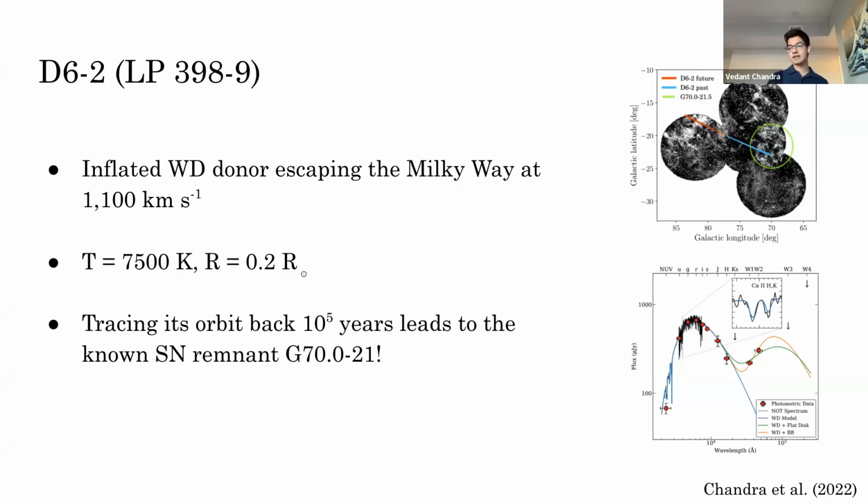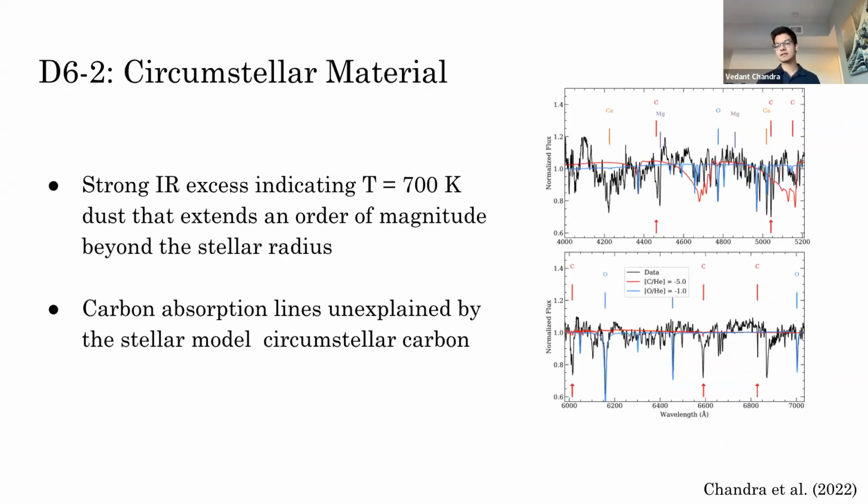As you can see, we can fit this infrared excess with a pretty simple black body model that tells us that it has a temperature of about 700 Kelvin, and it appears to be quite puffy. It appears to be much more extended than the radius of the star by a couple of orders of magnitude. And so that's just one way to interpret an infrared excess like this, is some kind of puffy shell of dust. And that's what we fitted over here. And so we wanted to dig into this a little bit further.